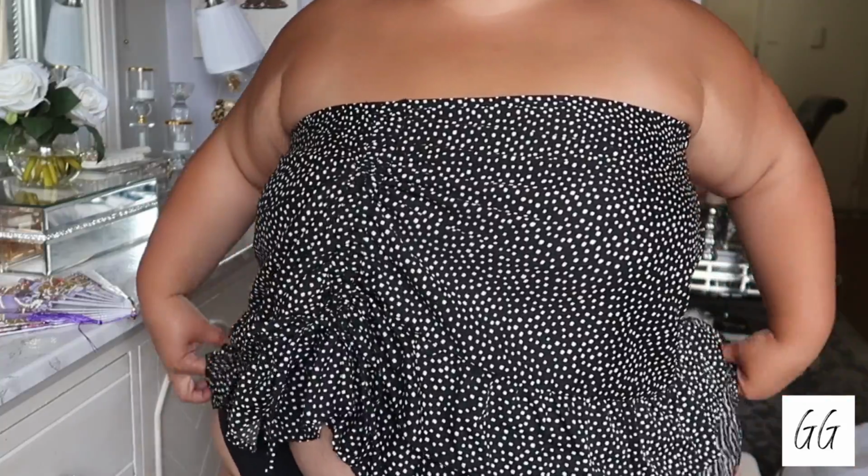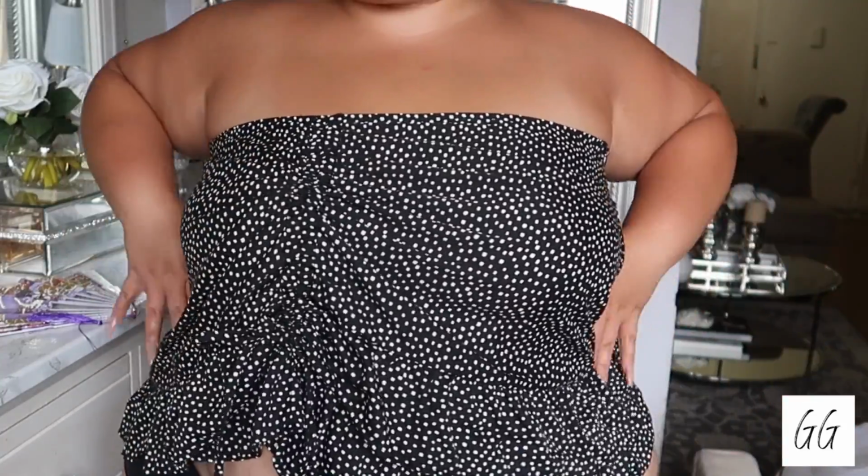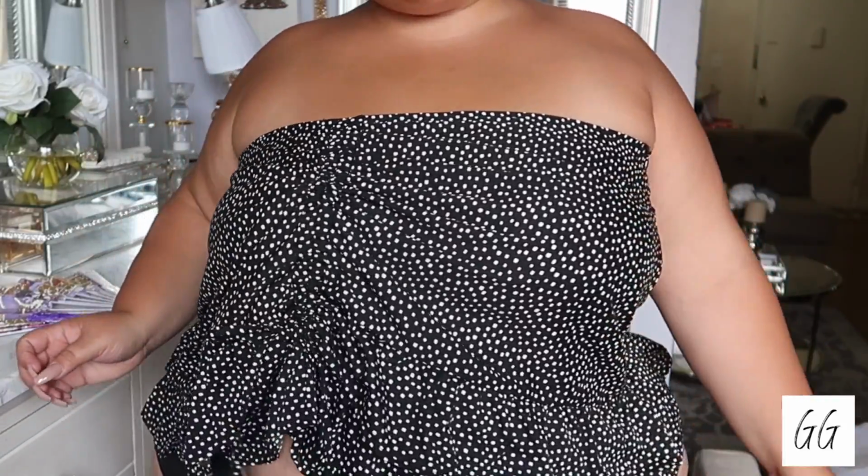Look how cute that is. Like, you're telling me that no one would ask you where you got this if you wore this as a top? I'm definitely gonna wear it as a top.